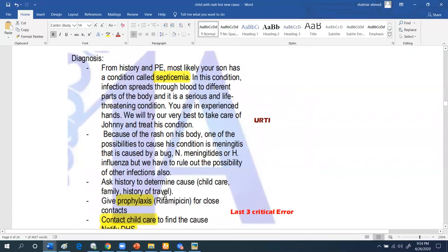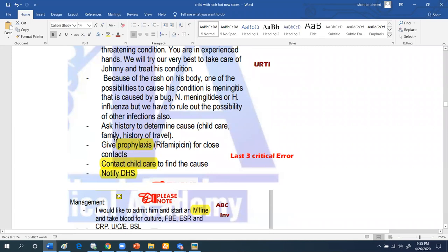So, in a case of septicemia, a few of the words are mentioned. It started because there was a history of infection. A few of the things that can be critical errors are not mentioning the prophylaxis and contact child care. Now, one thing, Dr. Wafi, did you mention the family? You mentioned it, but did you talk about the antibiotic for the family? No, I just said get tested and treated accordingly. I didn't specifically mention it, because it will depend on the cause, since I didn't immediately assume that it was bacterial.